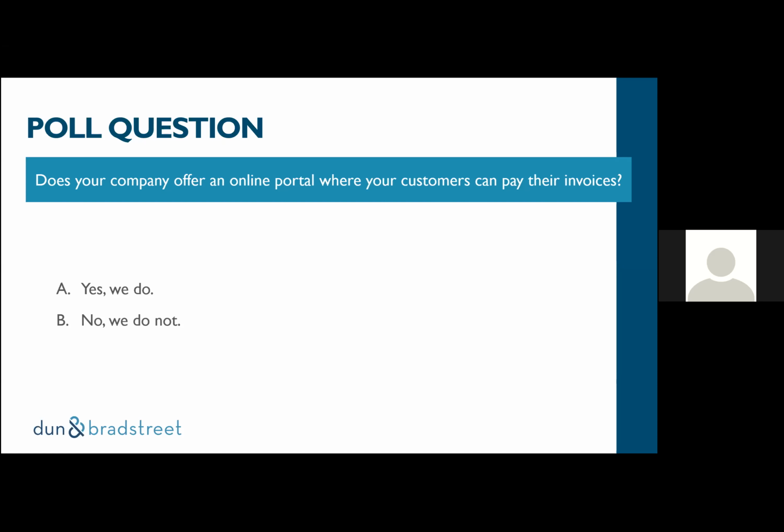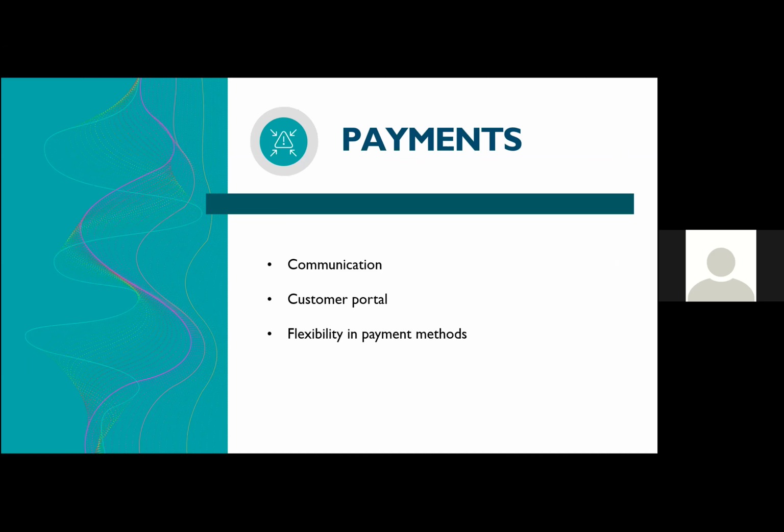Yeah, I mean, look, I think we're both having a lot of conversations about it. So you're seeing the interest there, at least from a lot of companies. So we'll touch on payments briefly. I'd like to spend a little bit of time showing some things you could put into practice, and then also leave a little bit of time for Q&A. I think we've talked pretty well about the communication and the customer portal aspect. And then just in terms of flexibility in payment methods. Chris, anything you want to add there as it relates to payments?